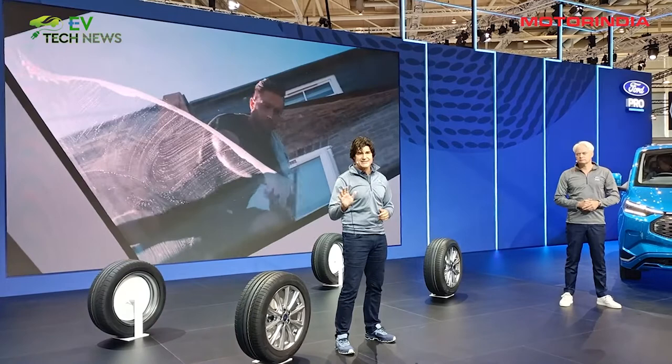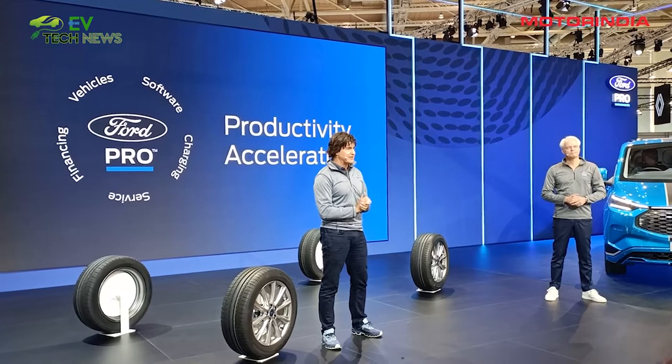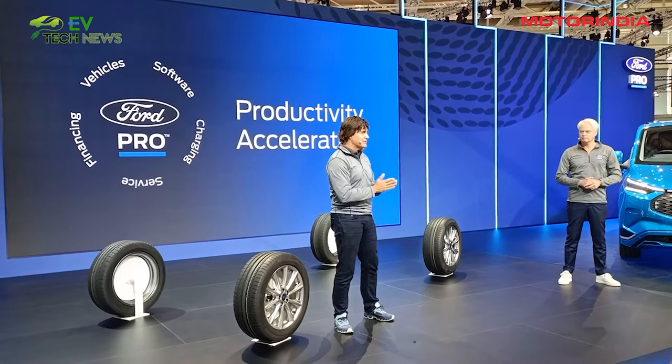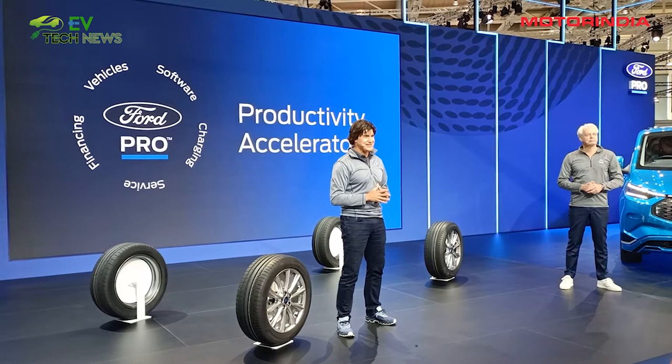Ford Pro brings together new software services and electrified connected vehicles as a true productivity accelerator. Here on the stand, you can see our entire ecosystem of software, charging, service, and financing together with our vehicles, and you'll see how they're better together for our customers. And our Ford Pro experts are waiting to tell you a lot more.